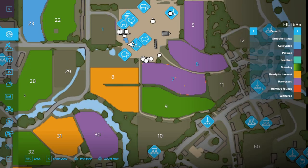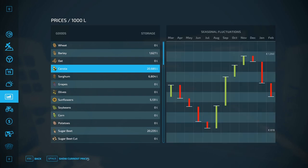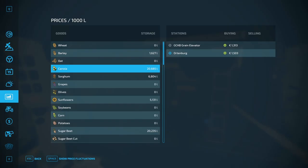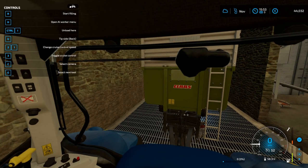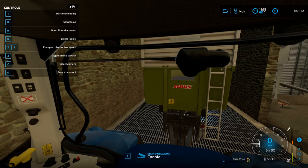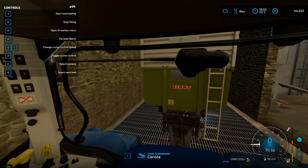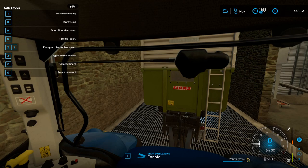Right. Let us take a look at prices for canola. It has increased to 1.5 right there. That's actually really good. Right. We are going to... that's the gear. Start filling. That's 20,000 liters of canola. We will need to rent the train. I don't think I need the canola for anything else. In fact, I just realized that I won't be able to have all of it. Oh, wait. Yes, I can. Sweet. That's perfect.